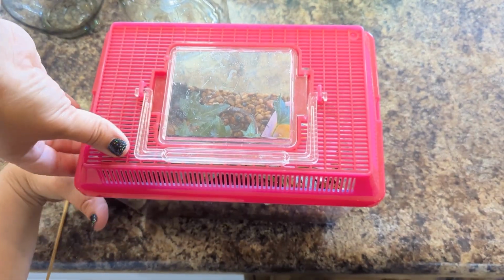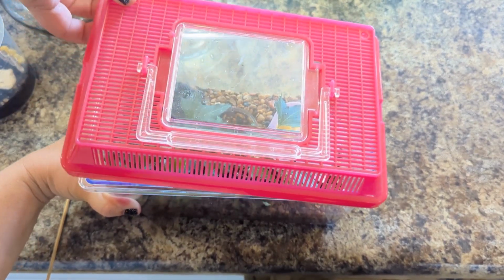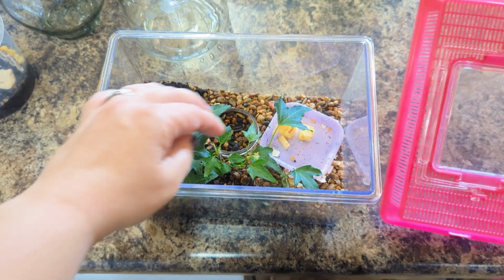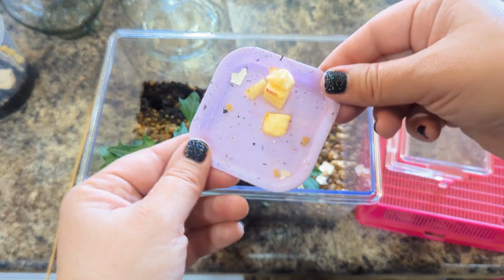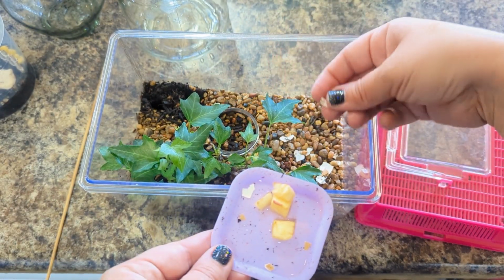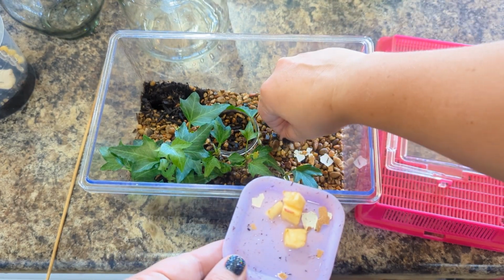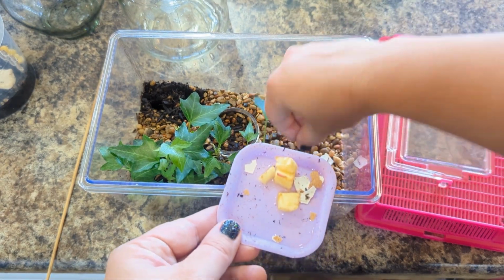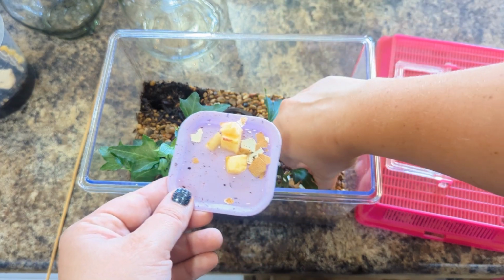All right, so I'm just going to pop this lid off. I fed them apples last night, but as you can see, it doesn't really look touched. They were eating the lettuce and stuff I put in there. Also, I did notice I put eggshell in here, and they did come up and eat all of that recently. So the eggshell is just to add calcium for the snails.